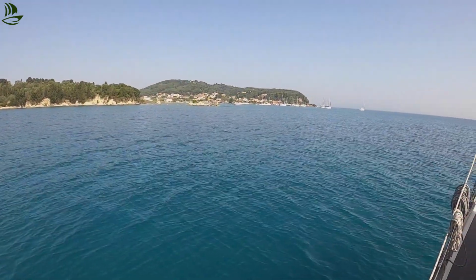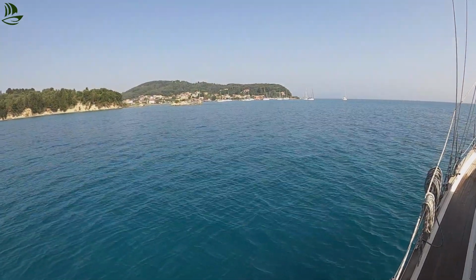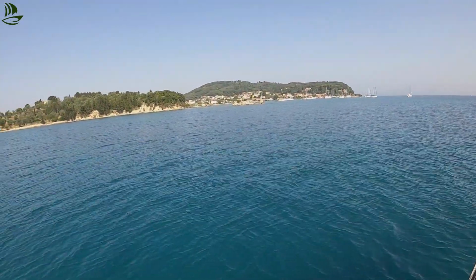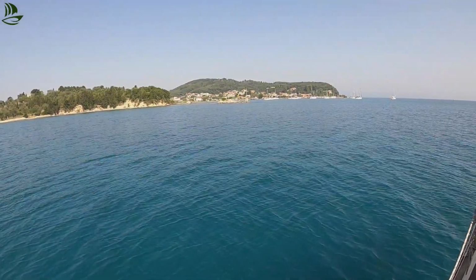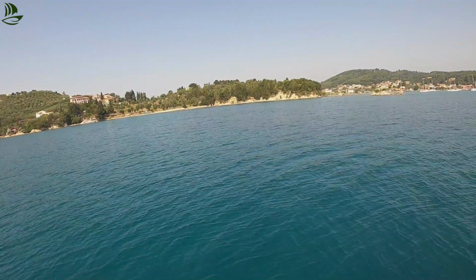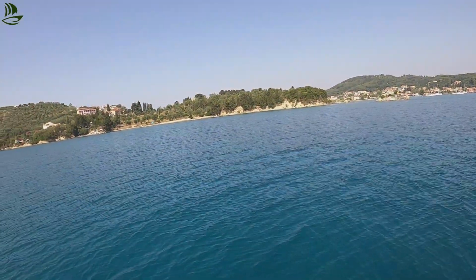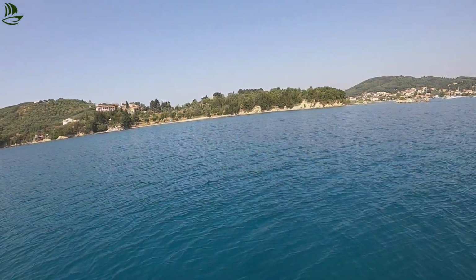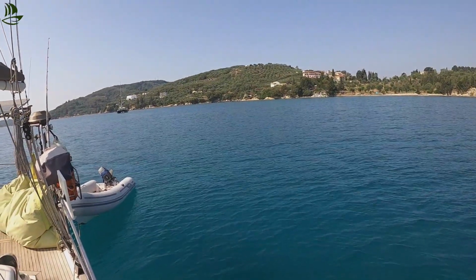Beautiful bay, just down from Corfu main town, called Pyrgi, P-T-R-I-T-I-S, and I just want to know whether you can hear those. I call them cicadas, but you can hear them in the trees right out here. They're so loud. It's very, very pretty here.